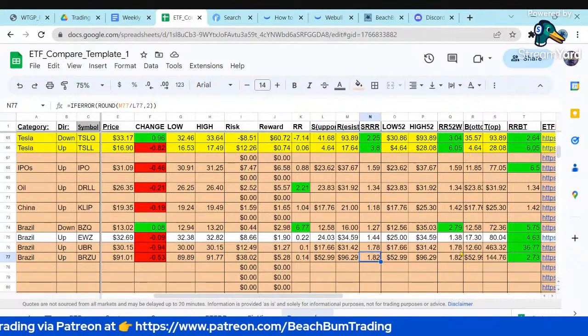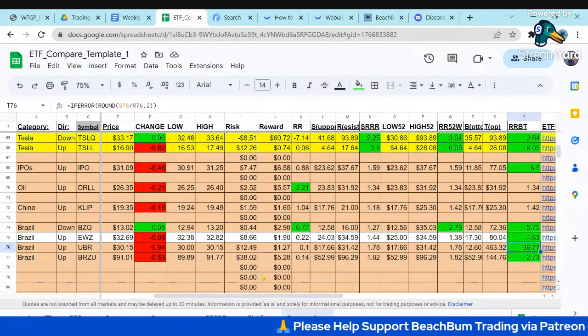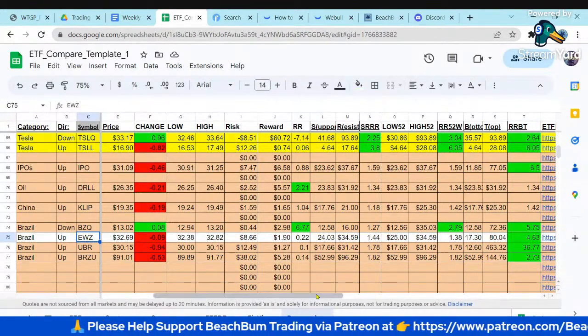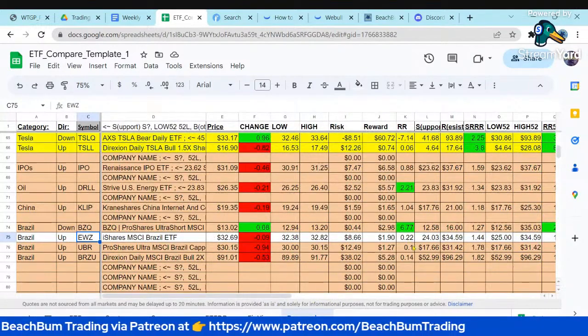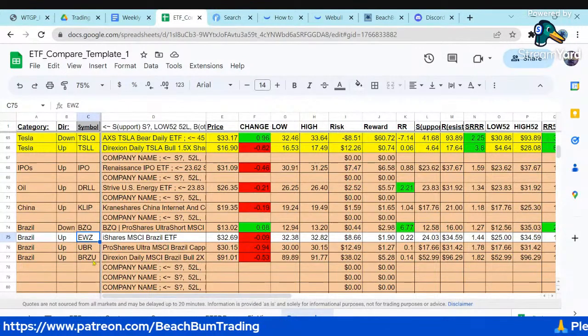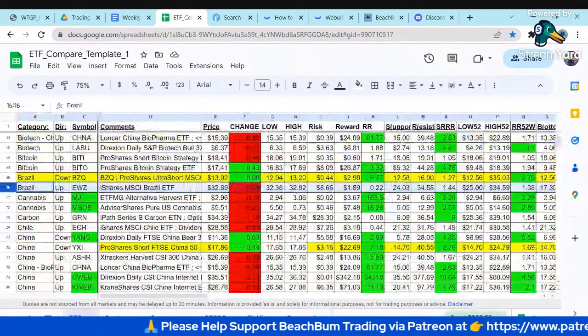So again, on the 52-week, this BRZU looks attractive, but very long term, this UBR looks more attractive, and both of those look more attractive than EWZ, except maybe on a very short term time frame. So again, we may add these to our main ETF spreadsheet. And also to our database so they get updated automatically.